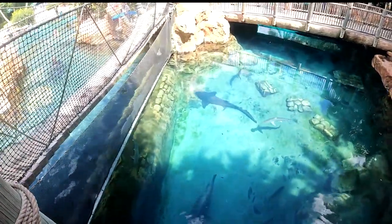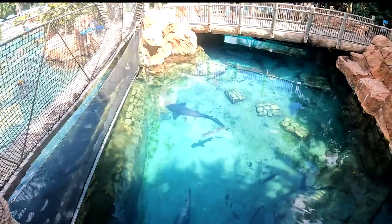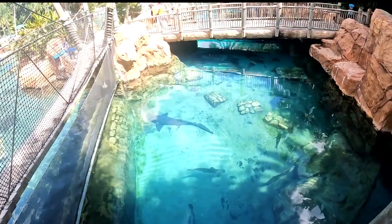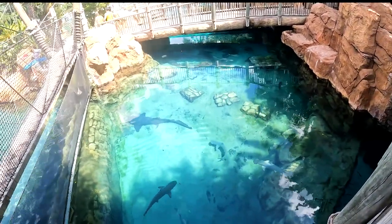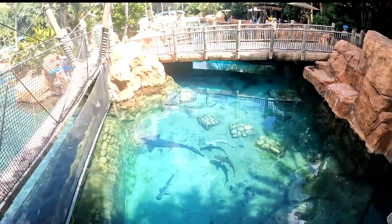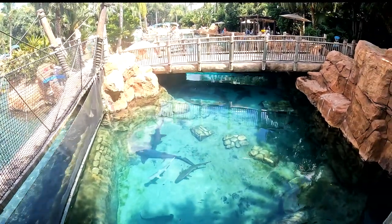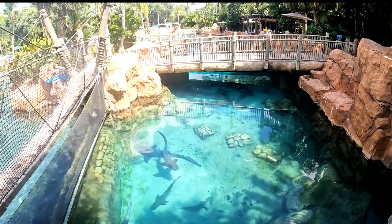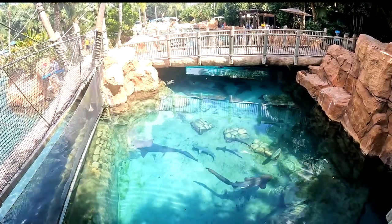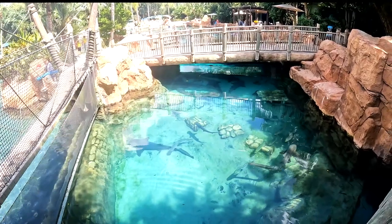This place is so amazing. It is our favorite place here in Orlando, Discovery Cove. Amazing. And we still haven't done everything here yet. Like the Sea Venture. I would love to do the Sea Venture. We would love to do the dolphin swim, but I believe you have to be 10 years old in order to do a lot of these things. And so we have to wait till our kids get a little bit older.